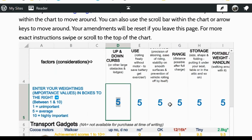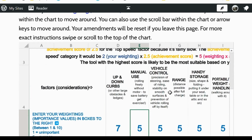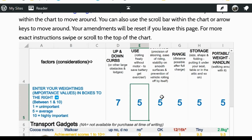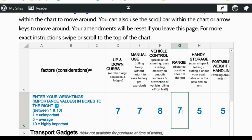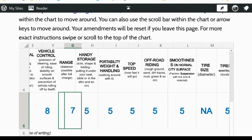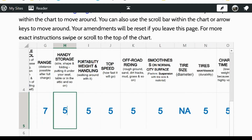So how important is it for a gadget for transport to go up and down curbs? Pretty important. I live in a big city. And then the manual use, how important might that be? So to get exercise, even when the battery's out, I'll give that 7, pretty important. Vehicle control, safety, in other words, really important for me. The range, yes, pretty important. And so you carry on going in this way, completing for each factor.